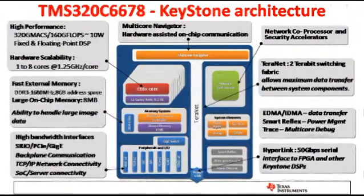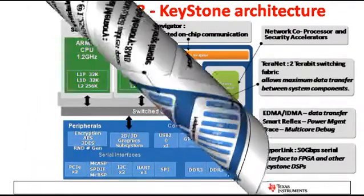Now, to get the requisite performance entitlement from a multi-core DSP, you also need things like hardware-assisted on-chip communication. Or for TCP/IP, you need network coprocessor and security accelerator. And then the overall system architecture should actually allow you to get the performance. TeraNet, this high-speed switching fabric, is just one example of that.